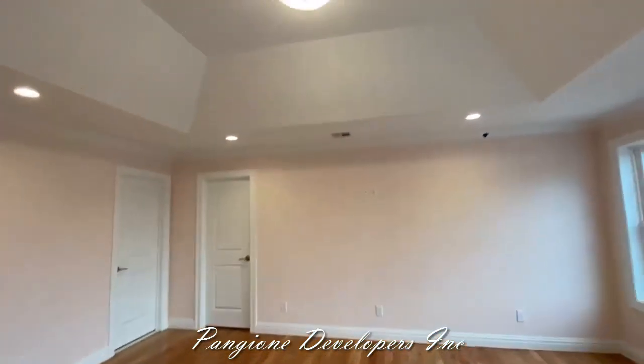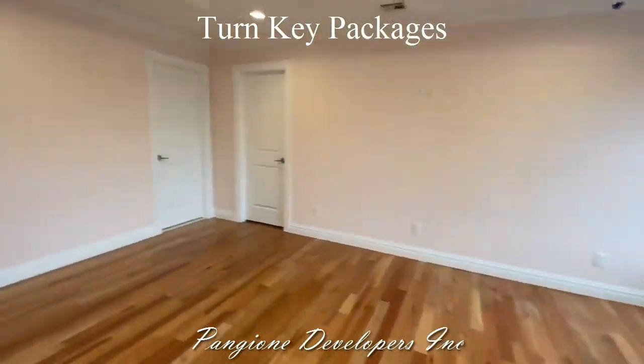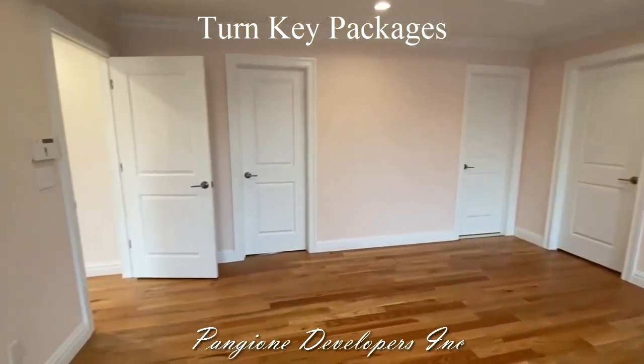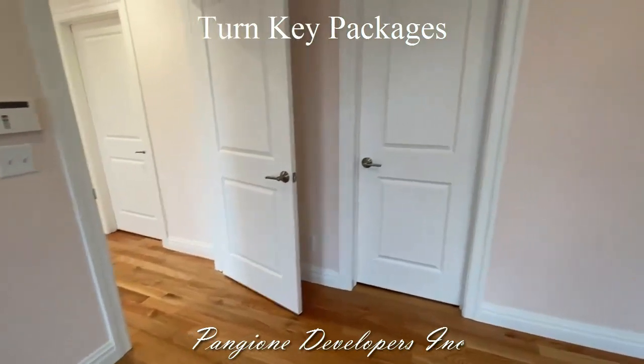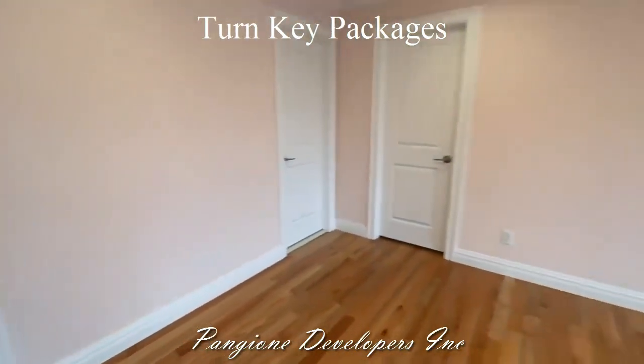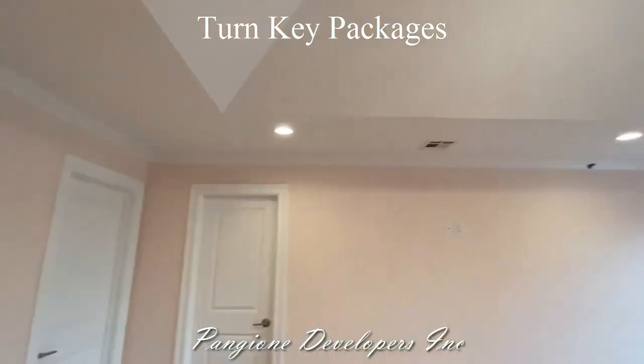straight ahead. Look at the finish. Everything is painted. Floors are done. The doors and the moldings have a spray finish, so it almost looks like it came from the factory, baked on. But this place really came out nice. The recessed lighting all the way around. Let's take a look at our first closet.